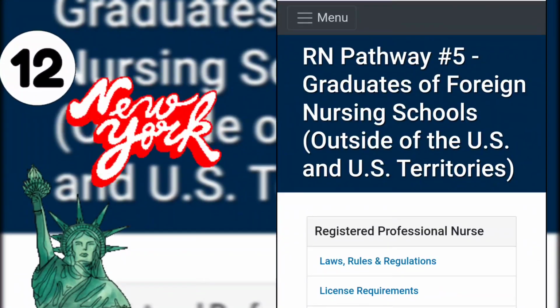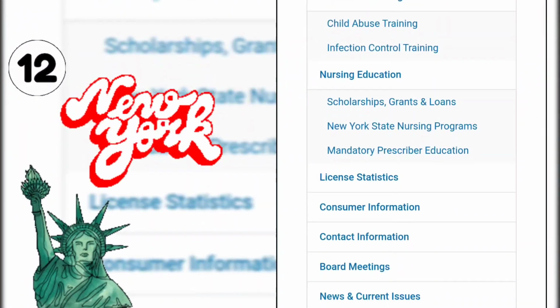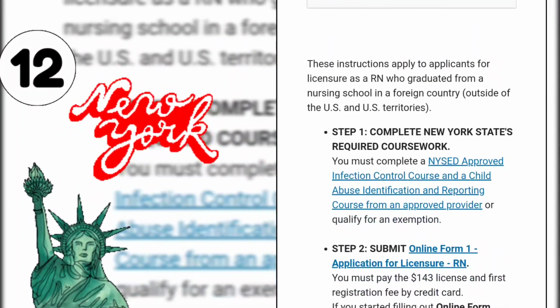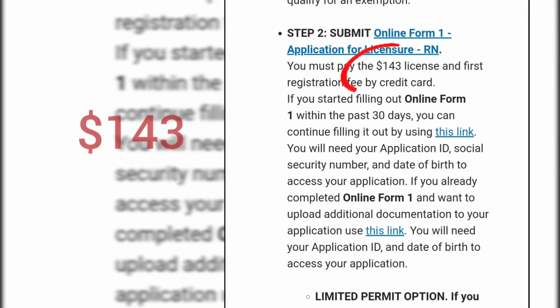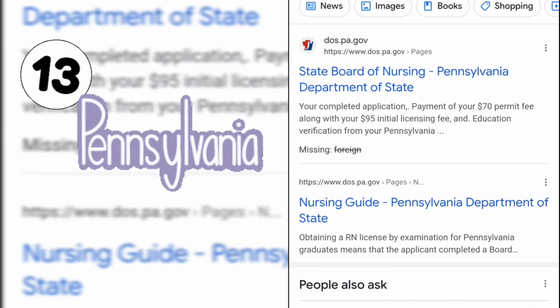And 12, New York. New York is also one of the easiest state you can apply as a foreign nurse, and the application fee for this one is $143, and you will pay it through online when you apply online form 1.